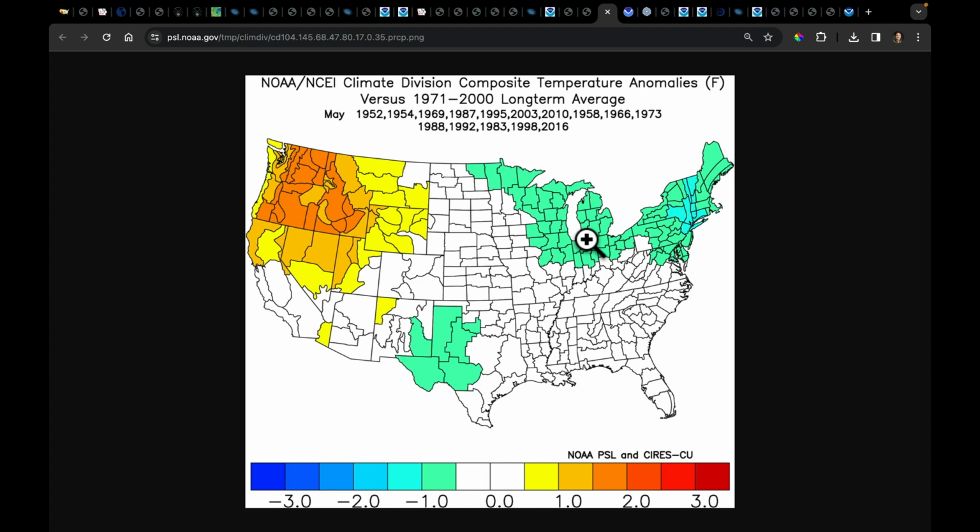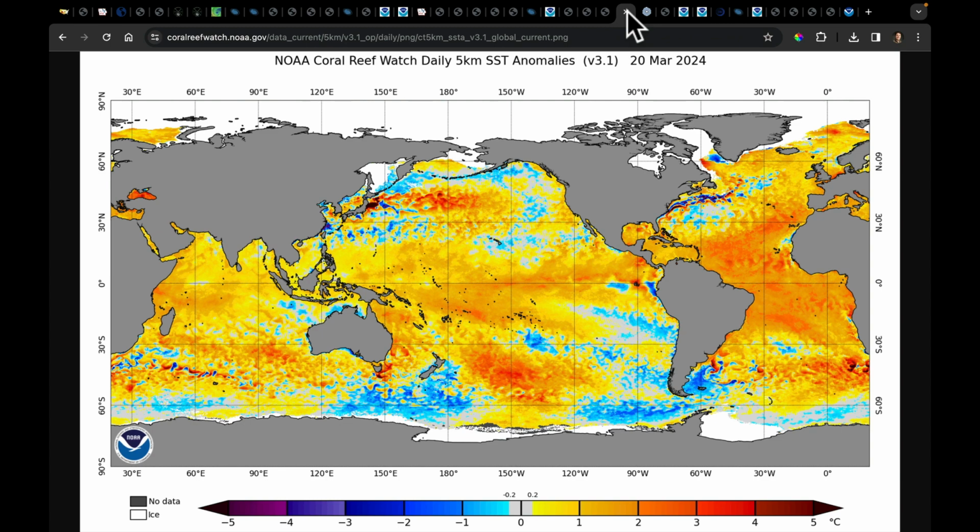So we've looked at April and May. What we now need to do is get a little bit longer than that. And so much of this longer range forecast is going to be based on 3 areas. Let's hit them again.